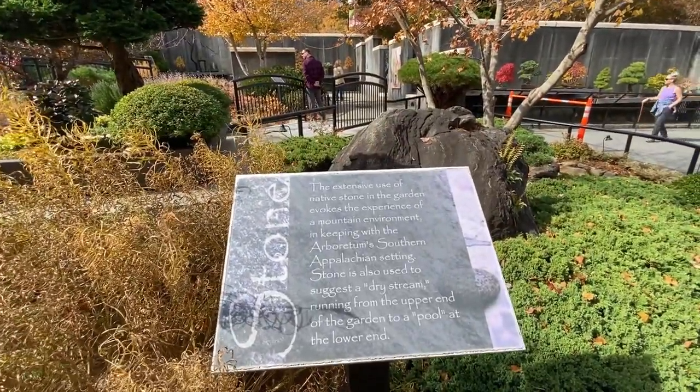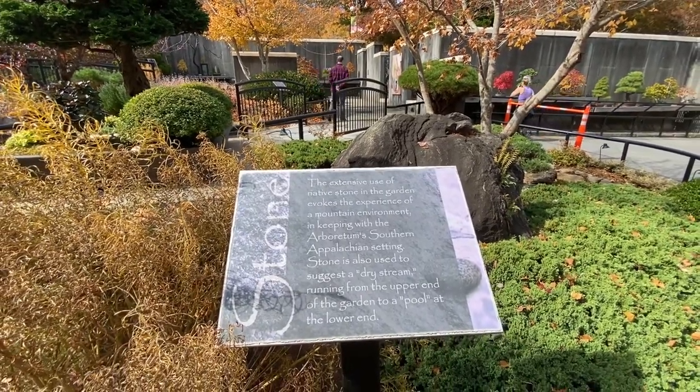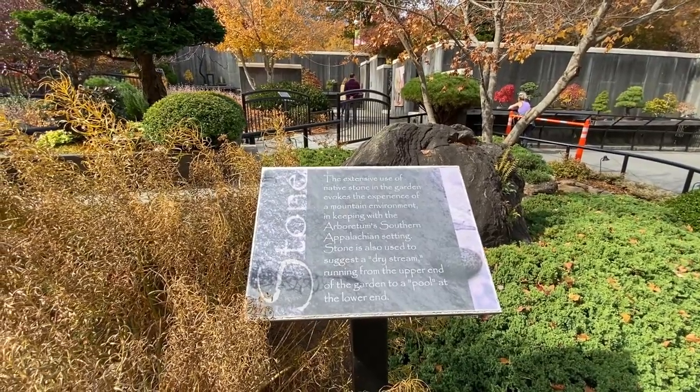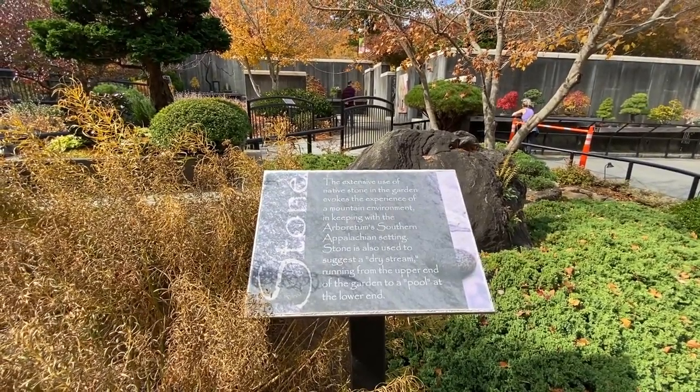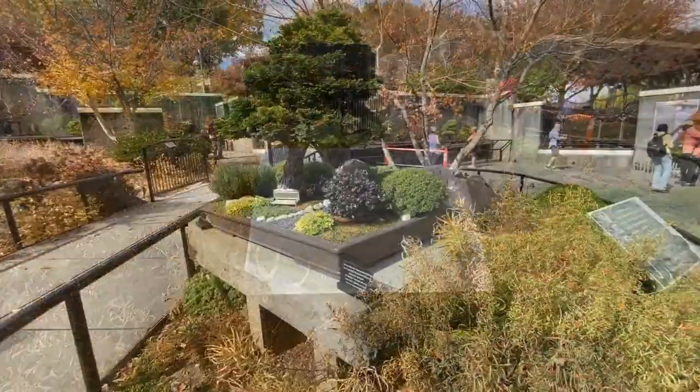It says the extensive use of native stone in the garden evokes the experience of a mountain environment. In keeping with the arboretum's southern Appalachian setting, stone is also used to suggest a dry stream running from the upper end of the garden to a pool at the lower end.